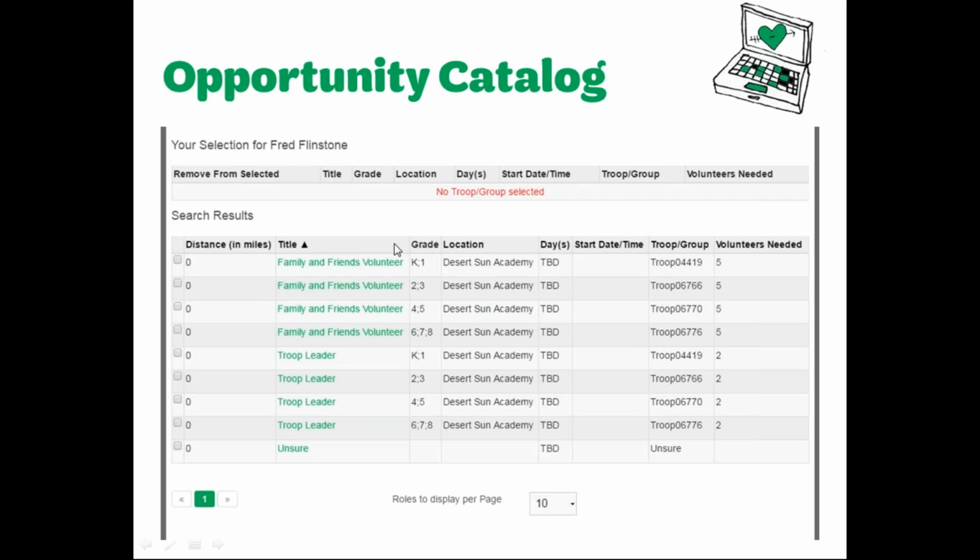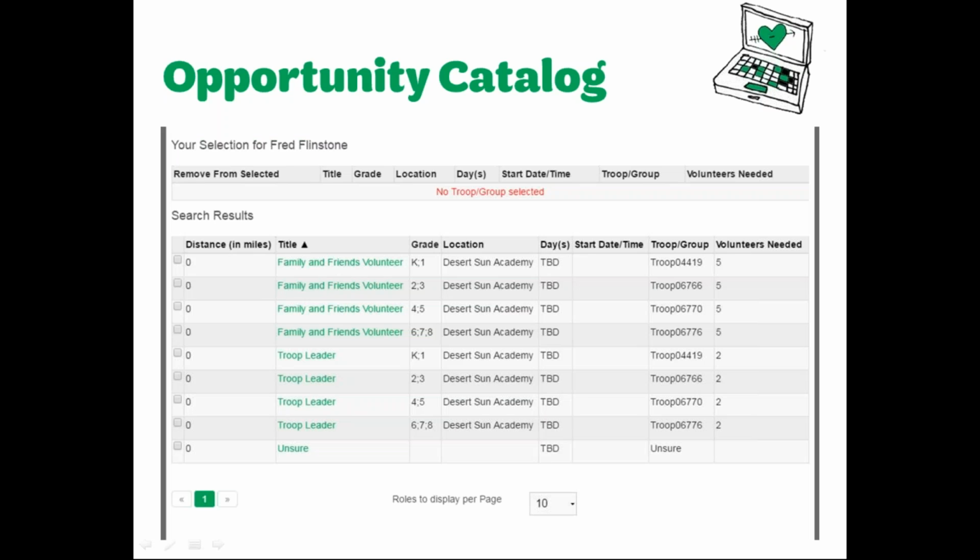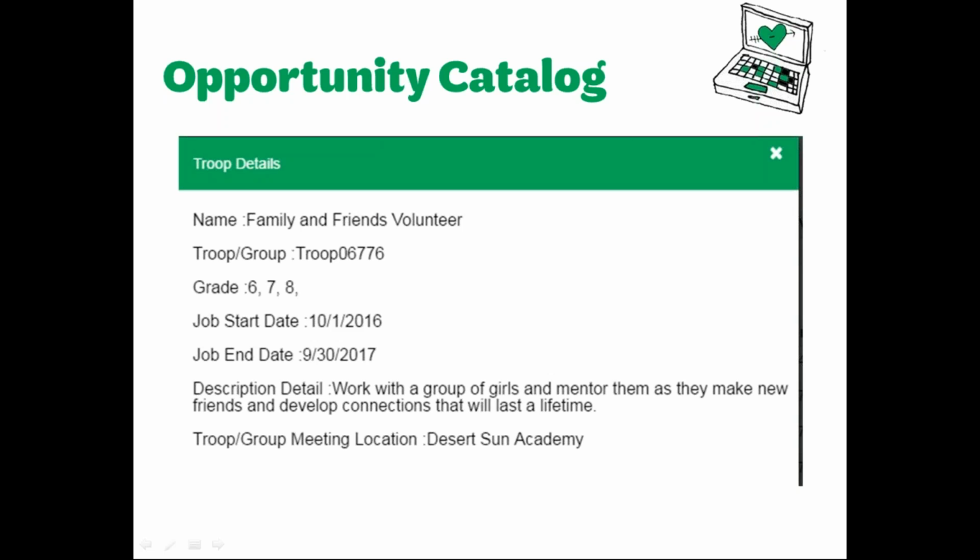And actually even shows what grade level, so you know what age levels. And what location. Either a location is the area they're meeting, the area they're near. It doesn't mean they're meeting at that local school or at that place of worship. It could be within a local neighborhood. So if you actually click on family and friends volunteer, this would pop up. It's detail about exactly what it means.